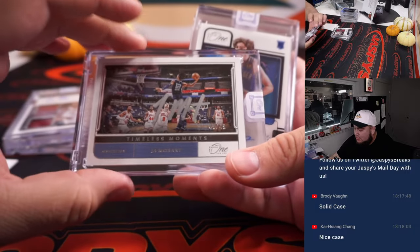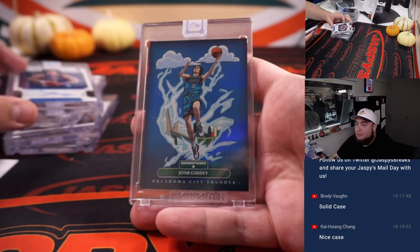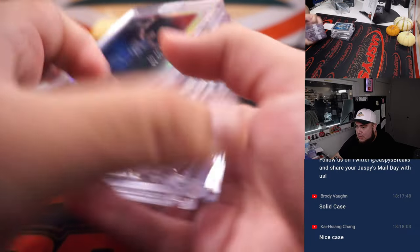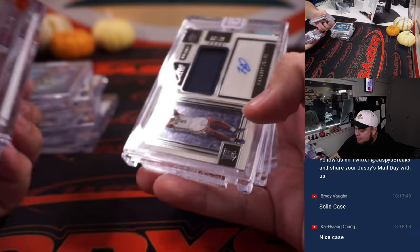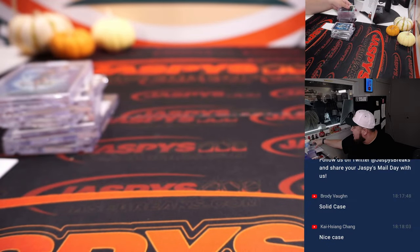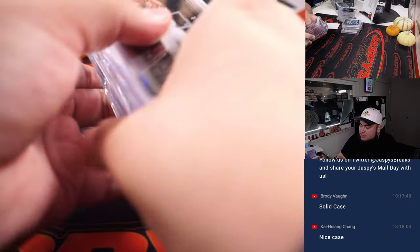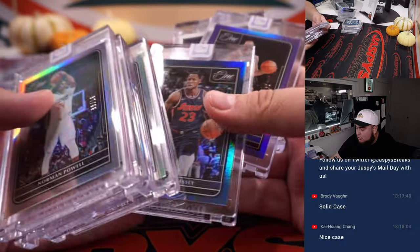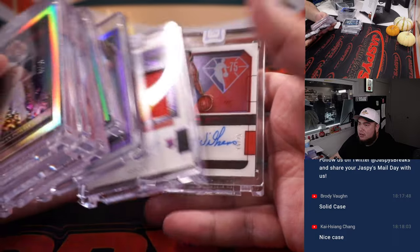Got a Timeless Moments of Ja Morant, Josh Giddey, and then a Giddey Downtown. Pretty solid, guys, actually. And then again, still some really nice stuff over here, too. That Primo was nice, Herb Jones, right? CJ McCollum. And then, actually, there was quite a few hits for the RMB, even though it was half base, half cards. But look at that. All these went to the R&B teams, which is not bad at all.